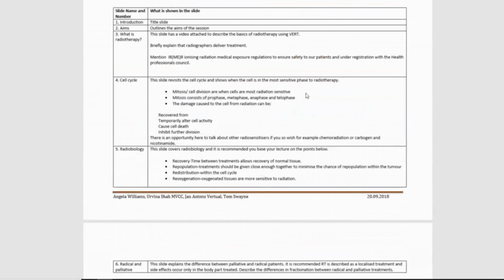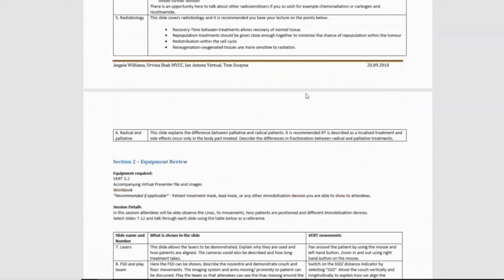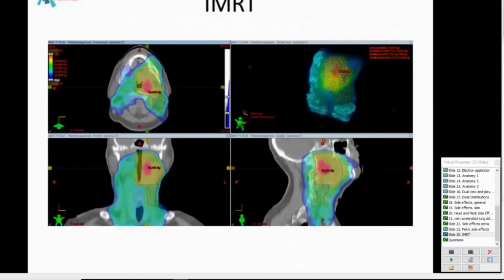We have had questions about new treatments as well, which we tend to answer around rather than through the virtual session, such as proton therapy and anything else that may be out there. So we would advise you to do your homework a little bit before you go, as you do get questions from people who have read up on it as well.